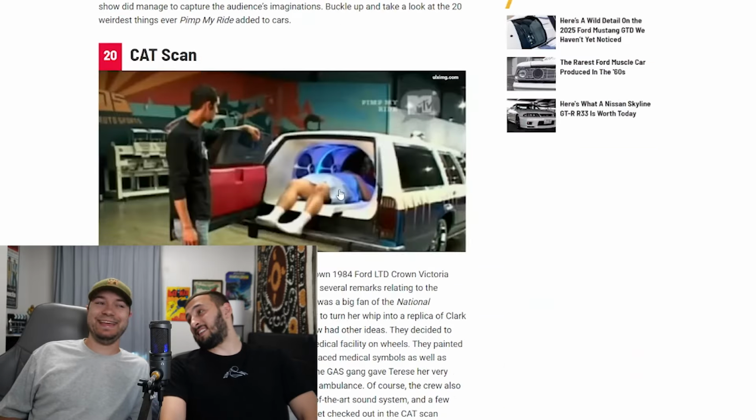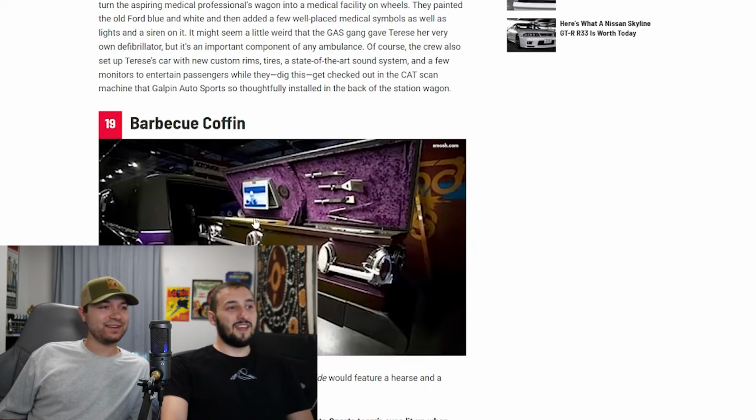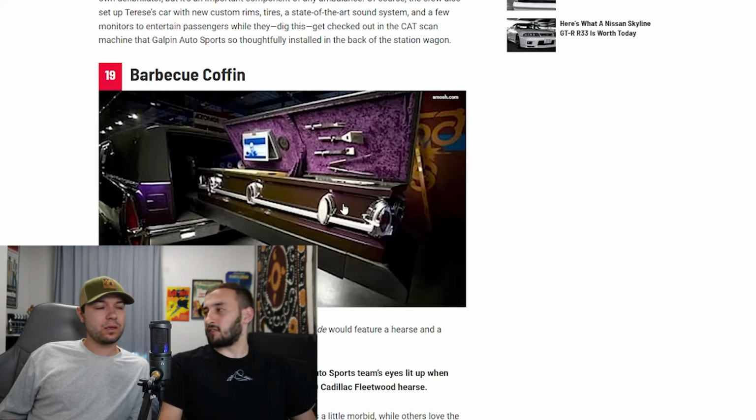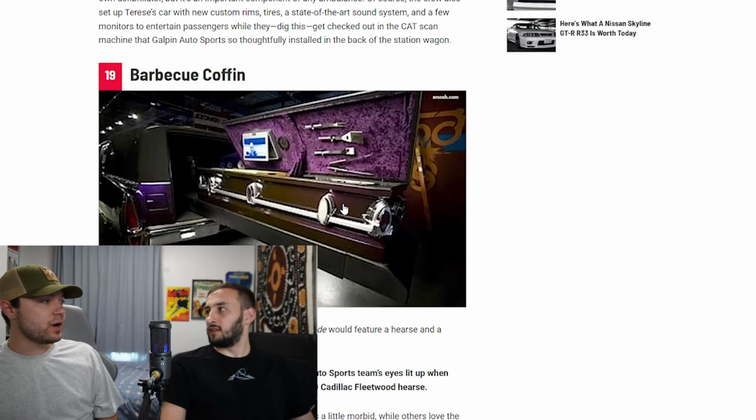Number 20, the casket machine. That's so ridiculous. That's what we saw. Number 19, barbecue coffin. So they turned a hearse and gave this guy a barbecue thing. I actually did see a clip of this. This guy was like a chef, so that he can cook on the go. Hearses are really creepy vehicles, though. They're really creepy.